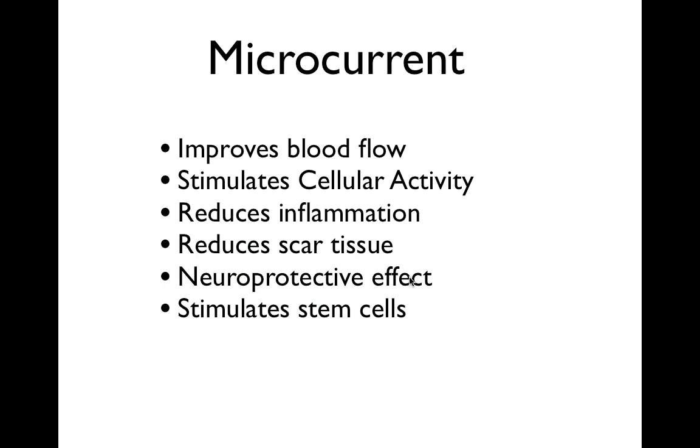Microcurrent stimulates cellular activity, and I think this is one of the main mechanisms that microcurrent works in the treatment of eye disease, macular degeneration, and glaucoma. We're taking dysfunctional cells, cells that are not working properly, and we're kind of bringing them back to life. And when we bring them back to life, your vision improves. Microcurrent also reduces inflammation. I think inflammation is a component of any and all diseases. There's some type of inflammatory component, and when we reduce the inflammation, we can improve the function of the cell and improve your vision.